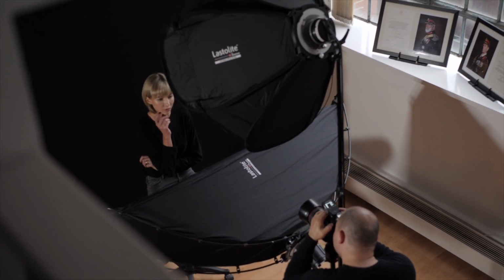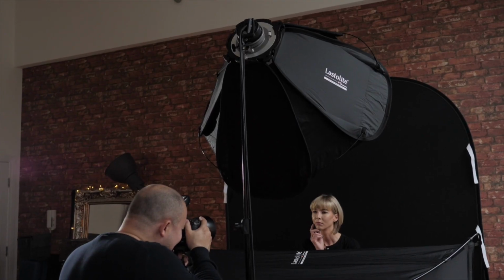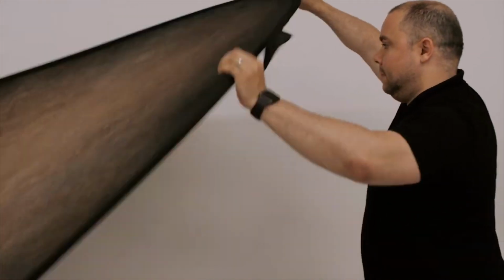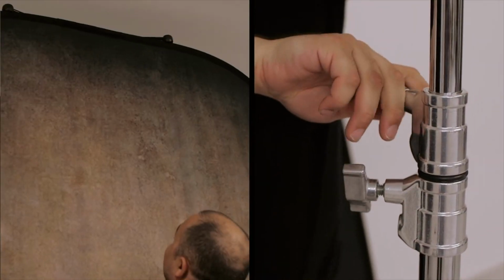Everything needs to fit neatly into small cases. I utilise Peli air cases as they are durable and enable my equipment not to get broken in the hold. Also, I like Lastolite products. Lastolite are collapsible and easily transportable. For lighting, for backdrops, these are key to my work.